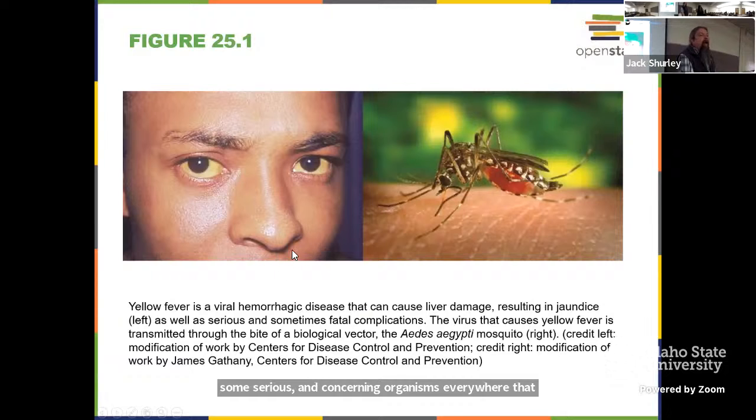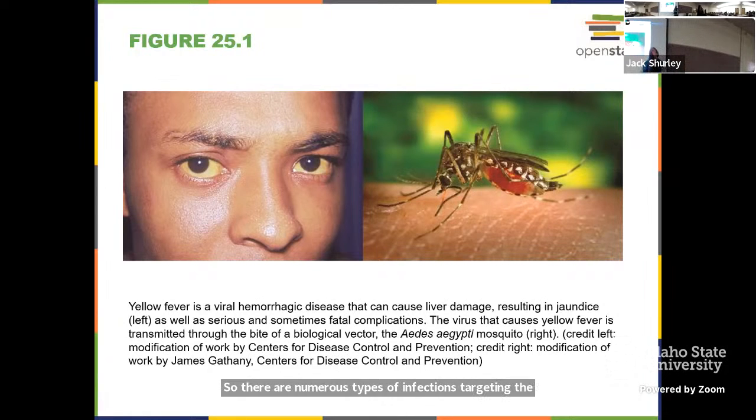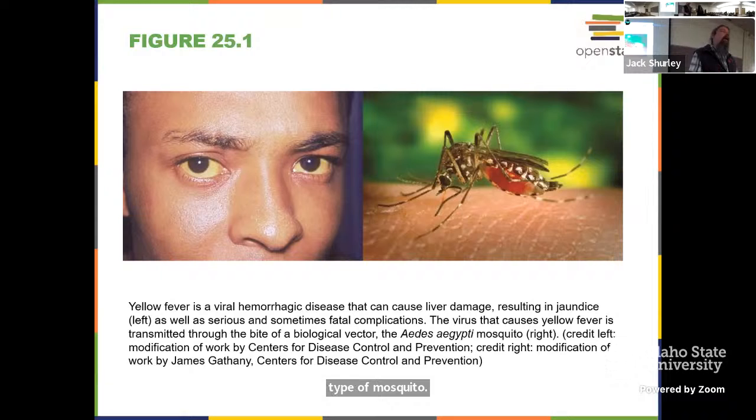So there are numerous types of infections targeting the circulatory system, and a lot of infections we think about as some sort of arthropod-borne infection, arboviruses like yellow fever, are arthropod-borne viruses. And when we think about these, the arboviruses, they're all transmitted by mosquitoes, all right? Plethora of different things that mosquitoes can transmit. And there's also a huge amount of species of mosquitoes. It's not just one type of mosquito, all right? There's a bunch of different types of mosquitoes, some mosquitoes transmitting some stuff and other mosquitoes transmitting different stuff, all right? Kind of just depends on the circumstances.